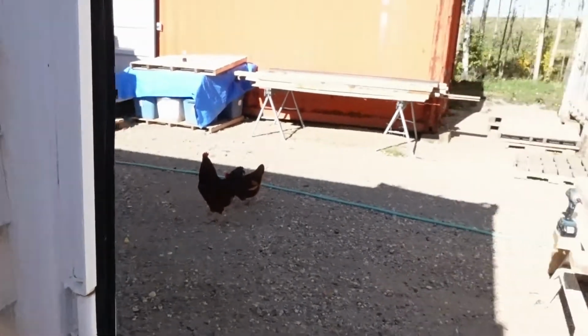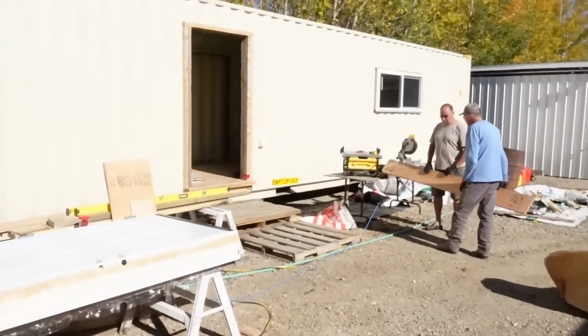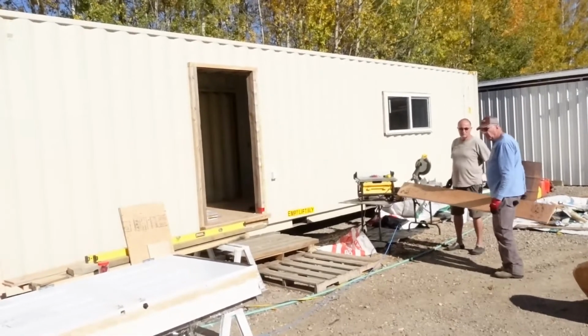The brick wall goes right against that, right against this. Okay, just push it.